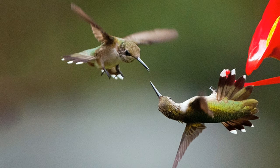Hummingbirds like to drink flower nectar. Their beaks are very long and thin. Hummingbirds can easily put them inside flowers.